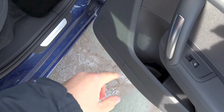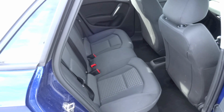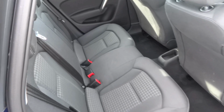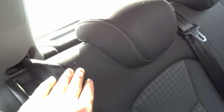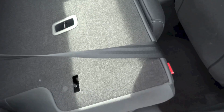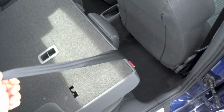You do have your speaker down there together with a bottle holder and some storage, and your window control right here. The rear seats in this A1 do fold down. They split 60-40 when folding, and to fold them down, first make sure the headrests are all the way down. Then locate the levers on either sides of the headrests, pull it, and flip the seat back down. You can move the seat belt out of the way if you do not want the seat belt obstructing you.